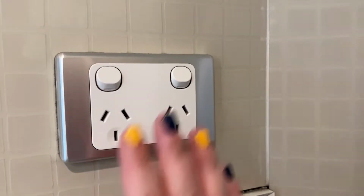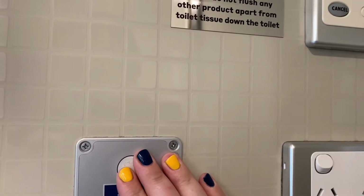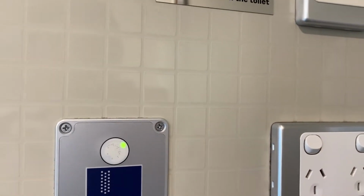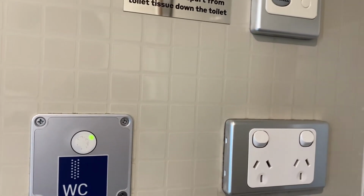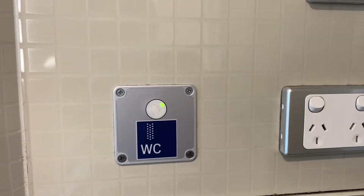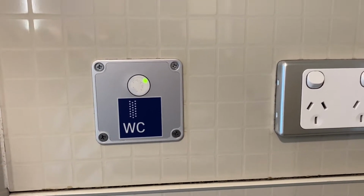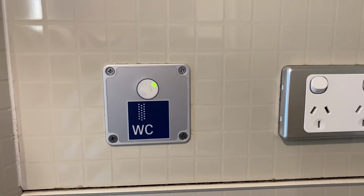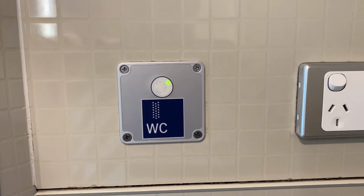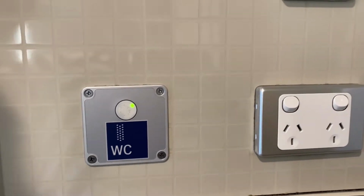and then to the, where's it gone? To the left of the double power point as you're facing it is a flat panel, which is the toilet flush button. I'm going to assume it possibly has a light. I don't know that. If you're blind or have low vision, it's the only sort of smooth surface. It doesn't have a great deal of tactile difference. They could have put a braille F for flush, or even a large print F for flush there.